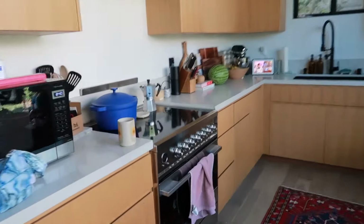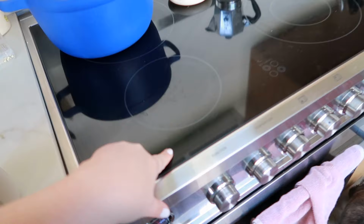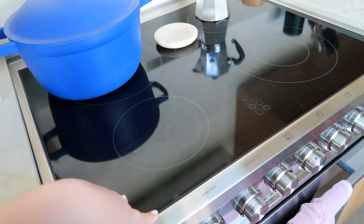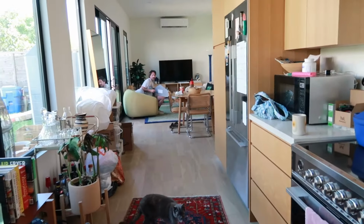I did cook twice so far, and I'm getting used to the electric, aka not yet. I'm not used to it. It's a whole other ball game, but we're getting there. We will get there. We're saving the environment.